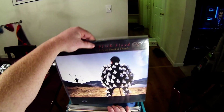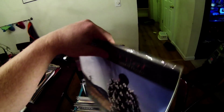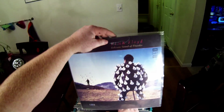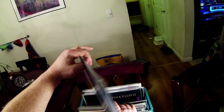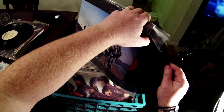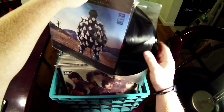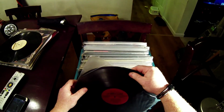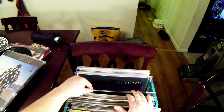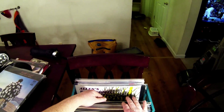Delicate Sound of Thunder. That's a live album. Post Roger Waters. A lot of people are familiar with that one. I've got 2 copies of that. Here's a Russian version. Just kind of neat. The label, you can see that is in Russian. Pretty neat. And let's see, where are we now? Here is a collection of great dance songs.